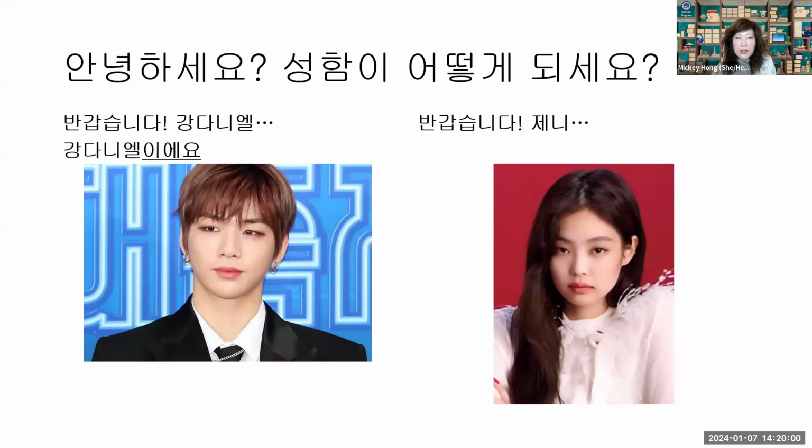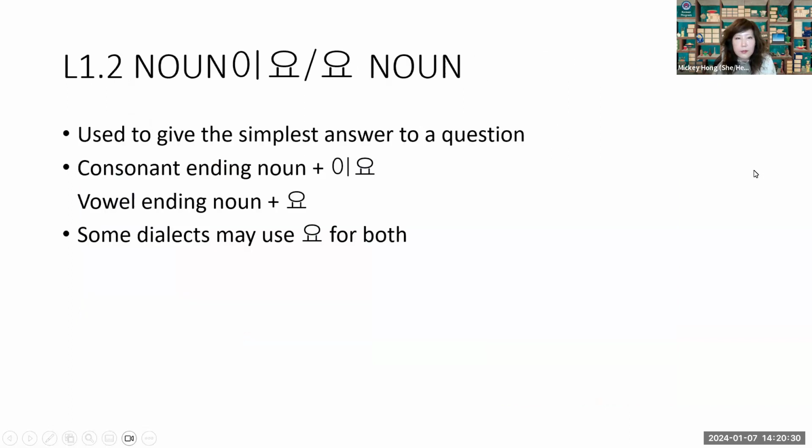Kang Daniel, 이에요. Because his name, however you stylize it, whether last name or first name, family name or given name, if it ends in a consonant, then it's 이에요. Otherwise, 예요. Jenny will introduce herself with her stage name. So 반갑습니다. Jenny, 예요. Because Jenny ends in a vowel.